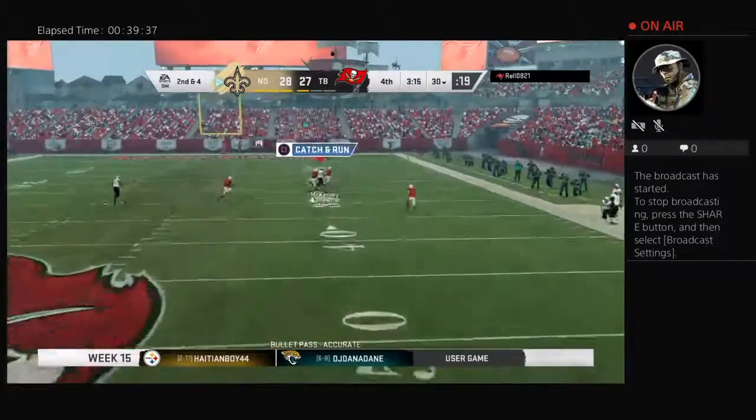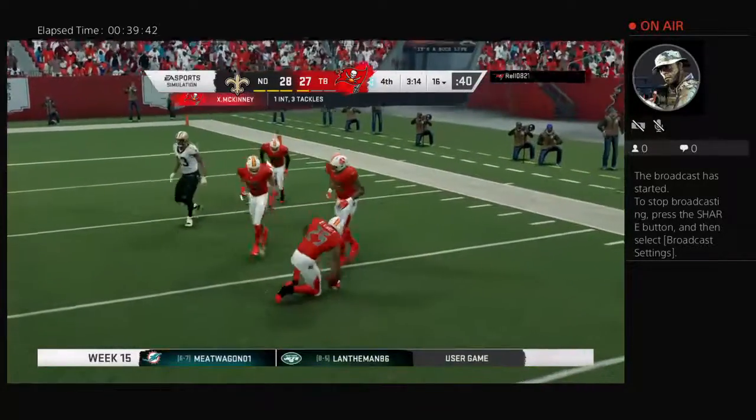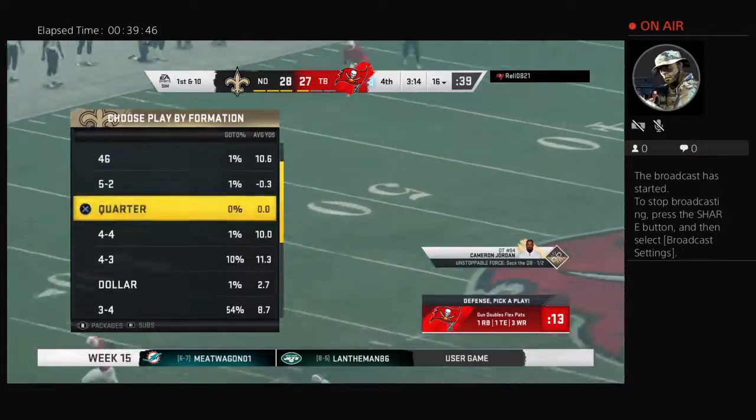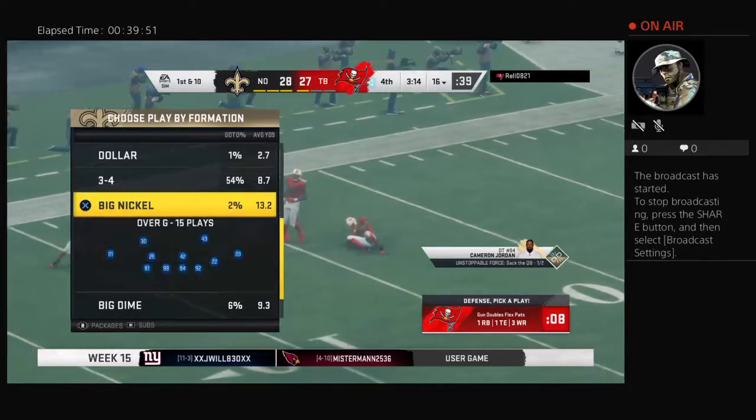He'll air it out deep for Thomas. Now look at this. They get the turnover they needed. It's intercepted. Picked off at the 17. He was trying to hit Thomas that time. Certainly not what he was hoping for, Charles. That's now 3 interceptions in this ball game.